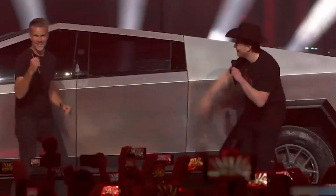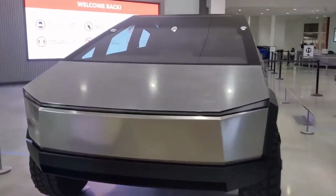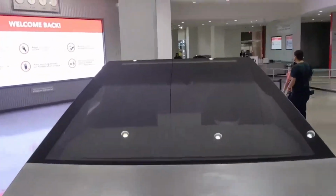Tesla boss Elon Musk claimed that some 200,000 customers placed cash deposits for the Cybertruck within a week of the vehicle's unveiling.